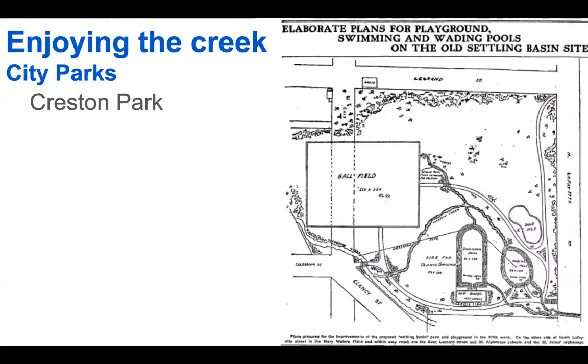So the first, sad to say, former park I want to talk to you about is Creston Park. Remember the settling basin closed up in the late 1800s. We came across a G.R. Herald article from 1908, and it talks about the old settling basin was an eyesore. So the city put this plan together to create the park.